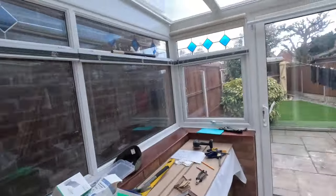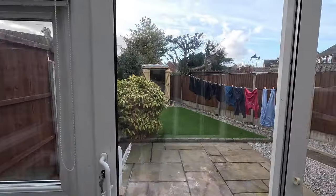I used my washing line for the first time today because the sun was shining and it was quite nice. So look at me using a washing line. Last time I had a washing line was 8 years ago, when we had our family home. I think that was 8 years. Yeah, possibly. So I felt quite pleased with myself hanging my washing out.